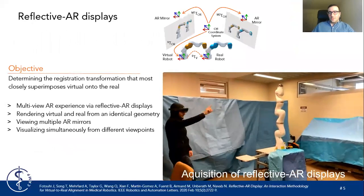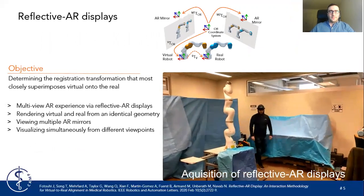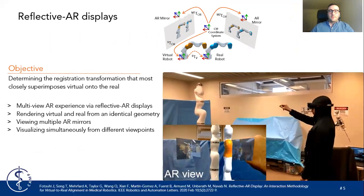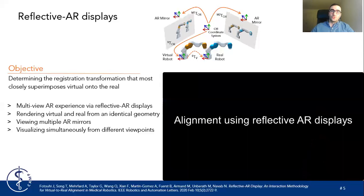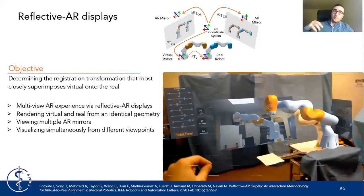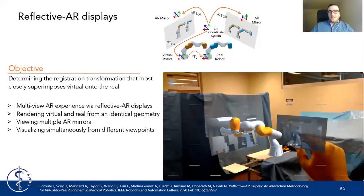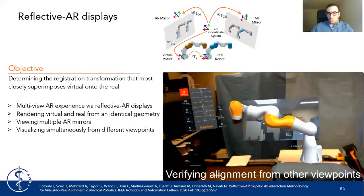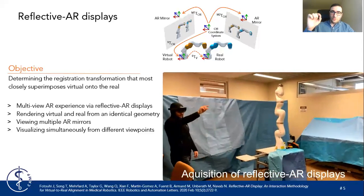To overcome this challenge, we introduce a novel concept for intuitive alignment of AR content to their physical counterpart by providing a multi-view experience via reflective AR displays. Our method enables a user to create and view multiple AR mirrors which show the current 3D scene, including the real and virtual, from different viewpoints. Using this system, users can visualize different perspectives while actively adjusting the pose to determine the registration transformation that most closely superimposes the virtual onto the real.